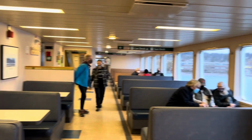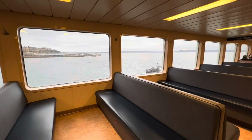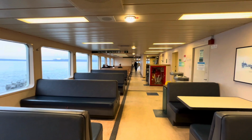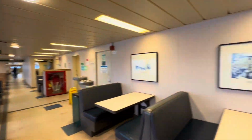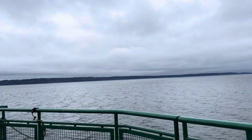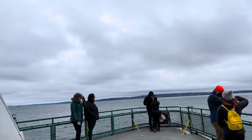Now we are at the sitting area. It's very spacious with lots of available seating. You can enjoy your coffee or food and a beautiful view through the windows. You can also go outside and walk around the deck, but make sure you have warm clothes because it's really windy and cold.